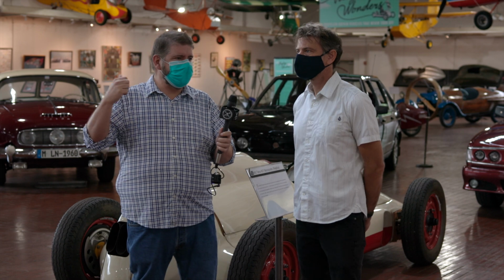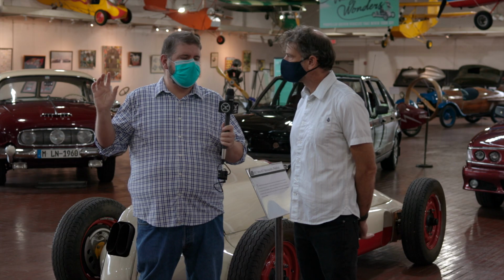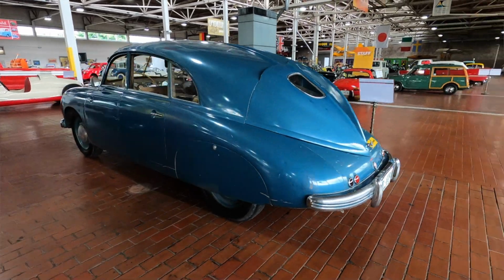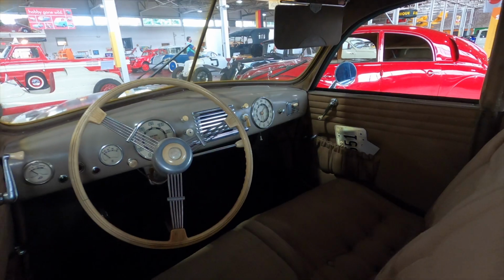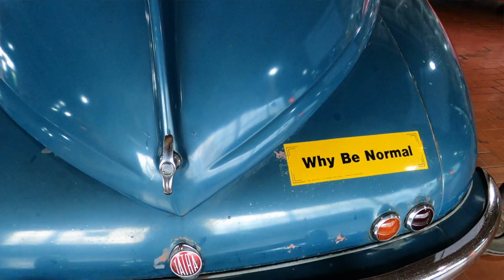So you mentioned Volkswagen. This model right here has a real influence. When I first looked over, I thought it was a Volkswagen, and it has an appearance that really reflects that. It really does. Shape alone, it has a similar look to it. And then you find out that it's a rear-mounted, air-cooled engine way before Volkswagen. It's a real interesting history.